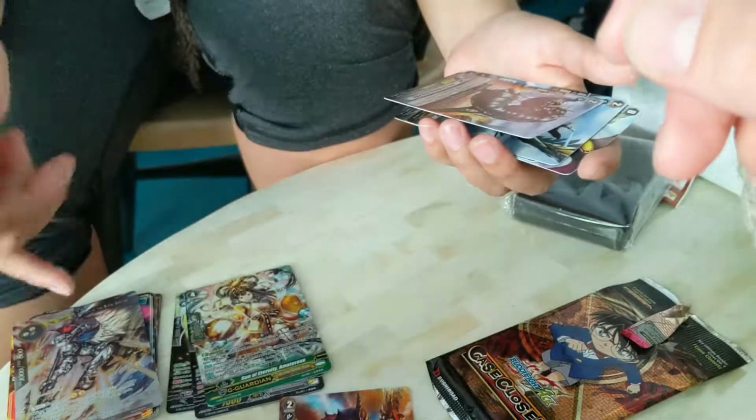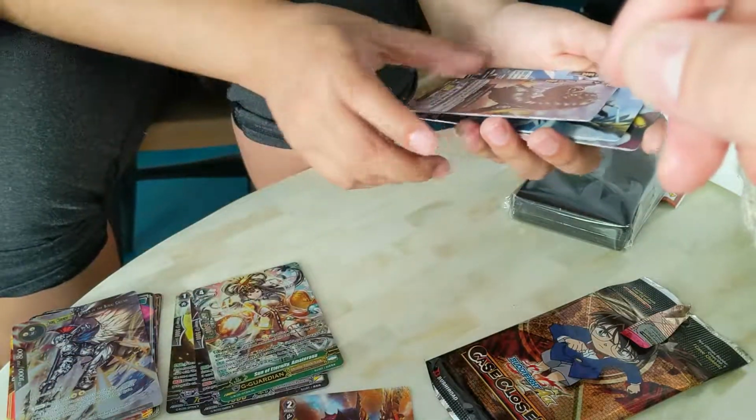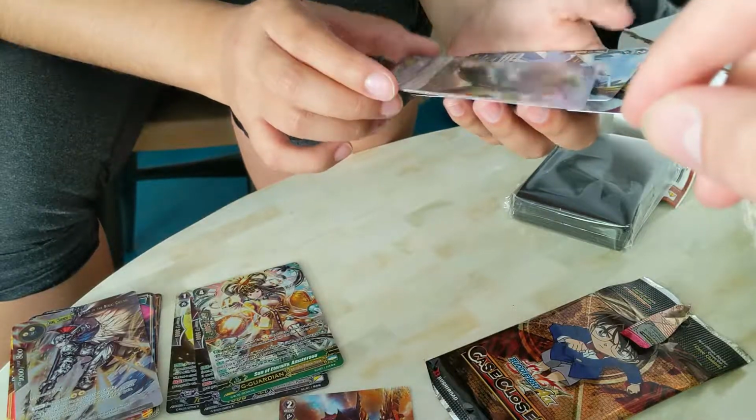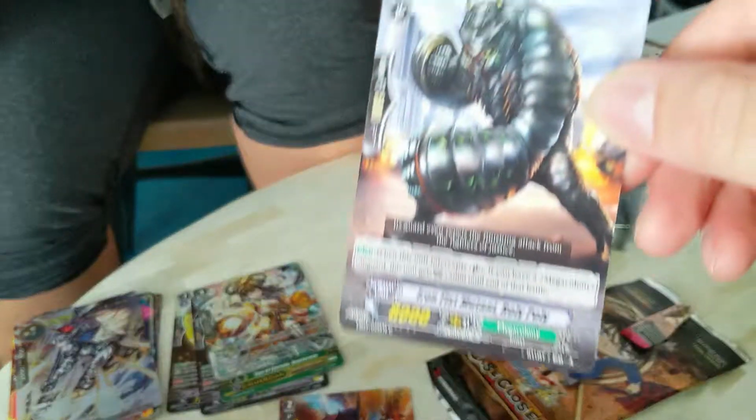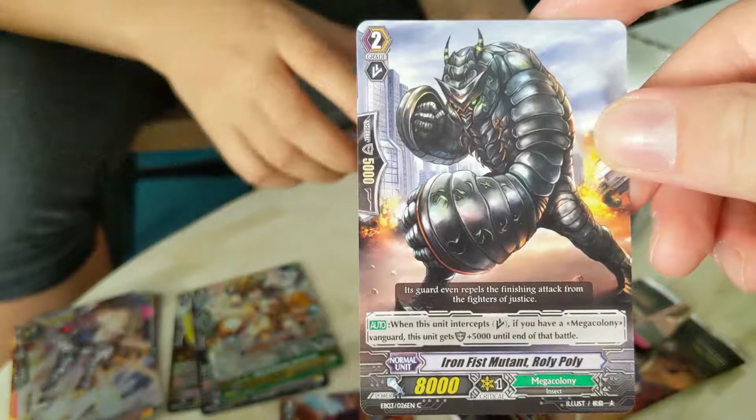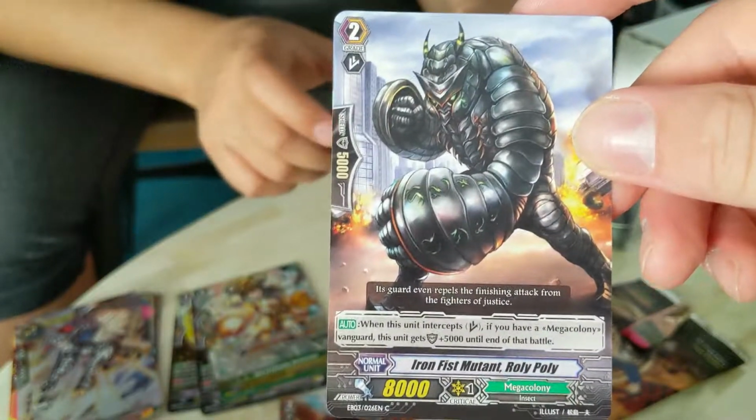Oh, maybe you only got three because the ones that you got were super rare. Yeah, they're probably just a rare. You get generally rare packs. Iron Fist Mutant, Roly Poly. I actually love Roly Polys. You like this guy, then? That one looks menacing. Roly Polys are supposed to be nice.